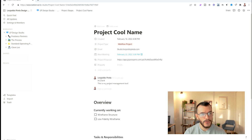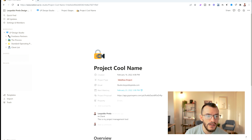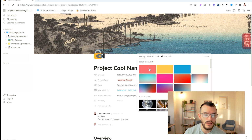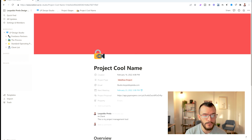And then you can go ahead and make it pretty if you like, add an icon. Just do anything that will make it better for you. I don't really care too much about the look sometimes. I just want things to work really well. But you can add a color, you can add an image that you may like to use. But pretty much this is what's important here.